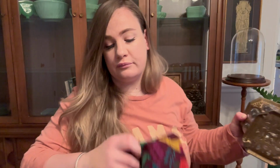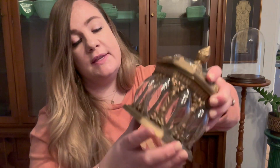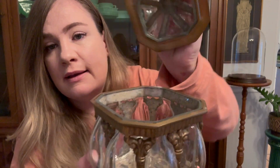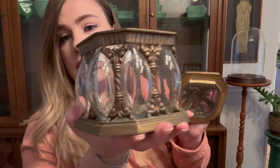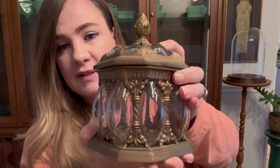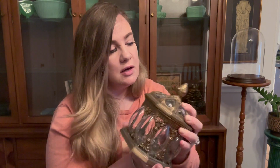Okay. Then I have this giant mammoth. This thing weighs a bajillion pounds, but how beautiful is that? It's bubble glass brass. Stunning, right? I can't even believe this hasn't sold already. This kind of stuff I would think would sell immediately, but how beautiful. This was only $5, so you win some, you lose some.